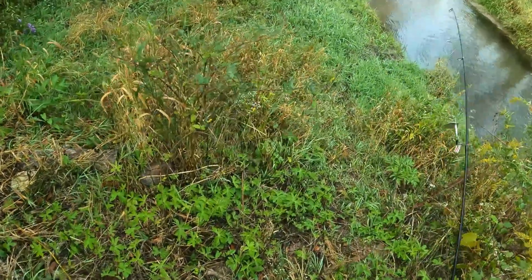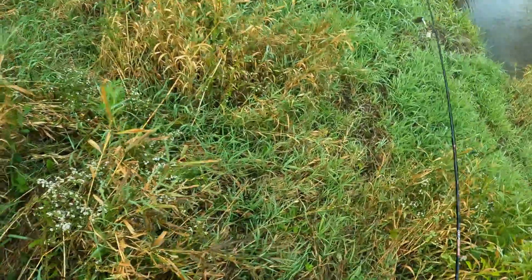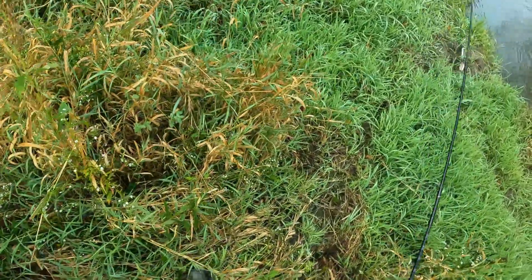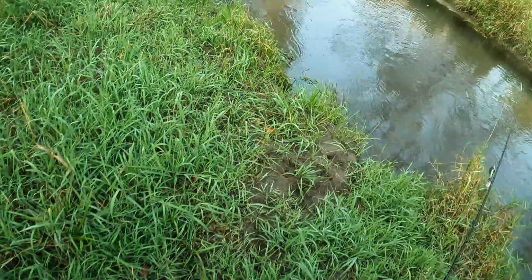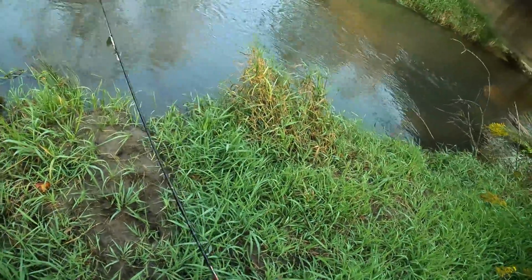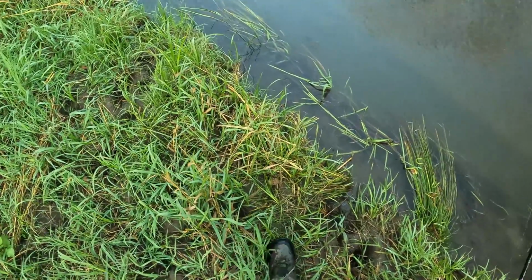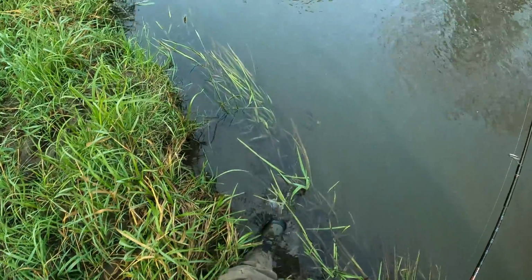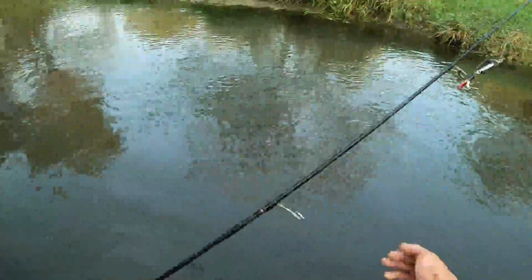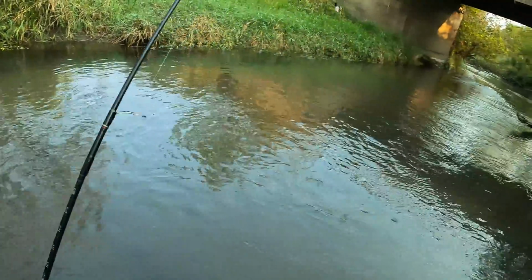Obviously, looks like people have been fishing here, but this is a pretty long section, and will be a decent enough test for me today. And I should be able to drum up some fish here, would be my guess. I'm going to start again with this silver 15.